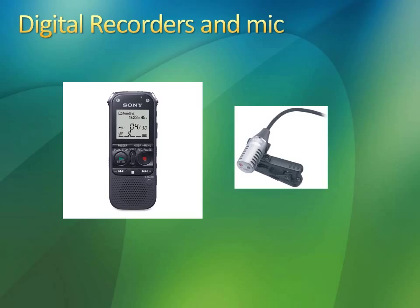Digital recorders are fairly inexpensive, in the $50 to $100 range, I would say. And there are lots of different brands. Just look for good features. They are very good. And microphones are also good, especially the clip-on kind.